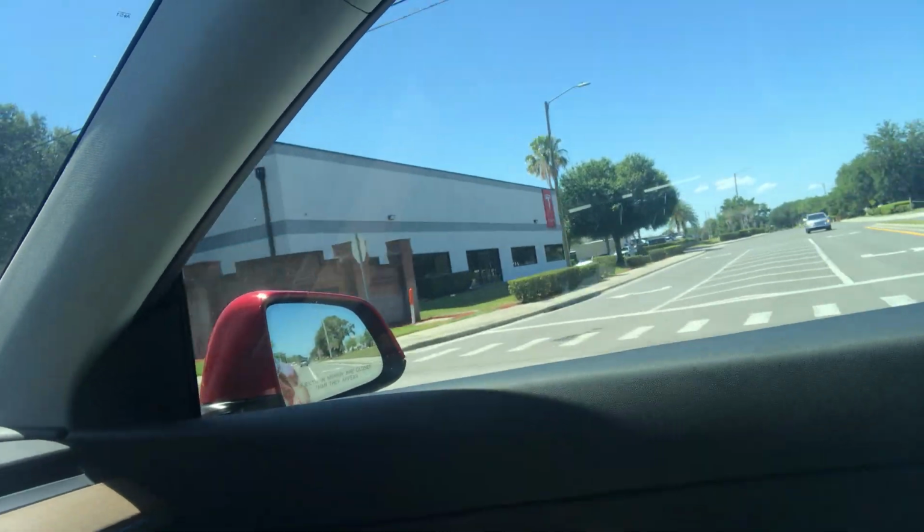That's a merge lane. Okay, well, we got 10 minutes, so we'll hang around this area. Definitely not going on I-4. Lake Destiny? Definitely Idaho. Lake Destiny. Seriously, dude? Oh, there's Tesla. That's where we were just 20 minutes ago.